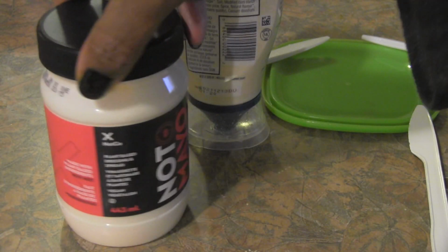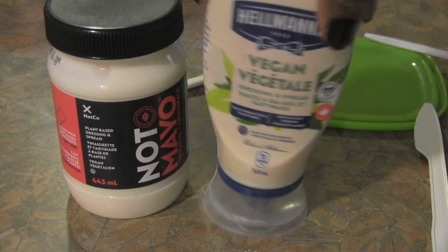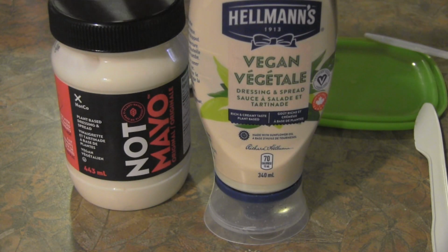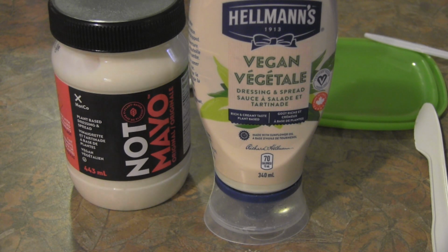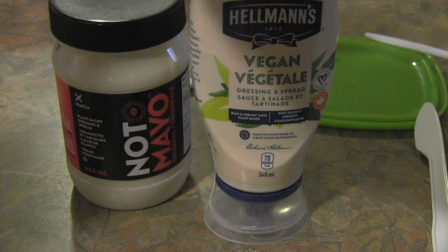All right, guys, that is pretty much it. They're fairly identical. All right, well done, Notco. Chloe, grab the one from the cupboard. While I did this as a different review before, I just want to point out that all these kinds of spreads tend to be really great.